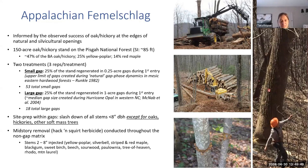It had to be statistically sound. If you were going out and doing this in the real world without a science question, you do things a little differently, in that you don't need replication, things like that. But one of the nice things about this system is that it's flexible and can really be modified to fit varied operational or ecological conditions. Our Appalachian Femelschlag was really informed by the observed success of oak and hickory around edges of both natural and silvicultural openings.